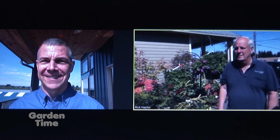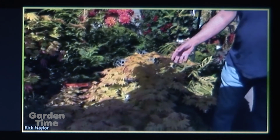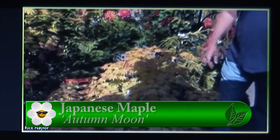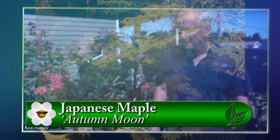Crazy times. I've got three of our more unusual Japanese maples I wanted to talk about today because they're really, really beautiful. The first one is Acer shirasawanum Autumn Moon, which has this kind of pumpkin orangey color that comes out with red borders in the spring. Then it'll turn more of a chartreuse color with a red border. One of my favorite Japanese maples.